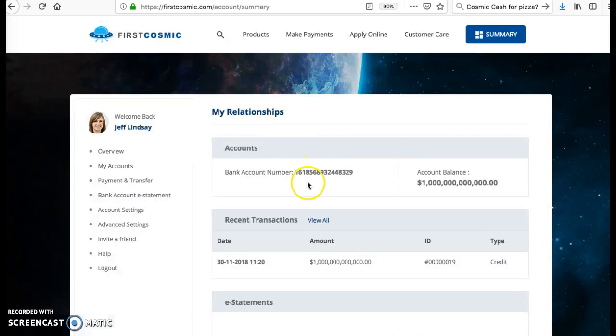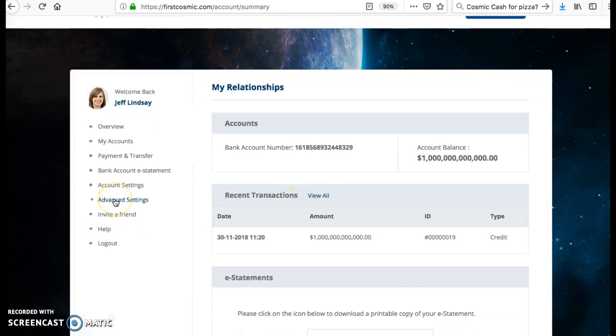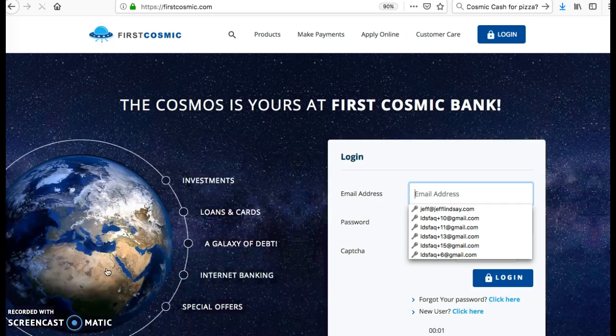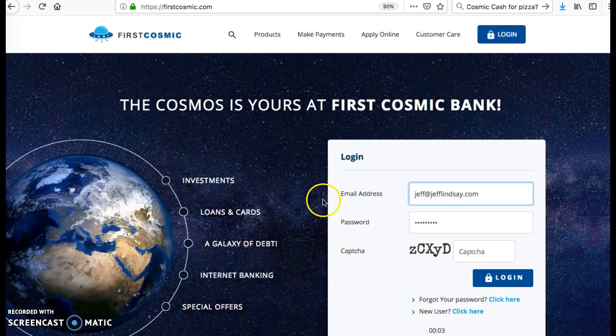here we go. Now, if I click on Advanced Settings again, I'm back into the First Cosmic website, but I can see that I'm linked. And now the option is I can disconnect if I want, but now it's showing my connected account. The email and the name of the account, I am linked. So now we're ready to go, and now the secret sauce should be active. Let's go try it again.